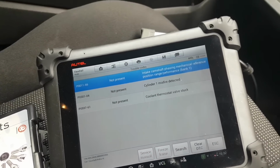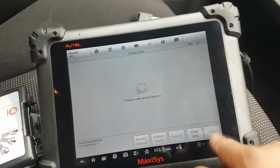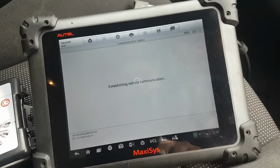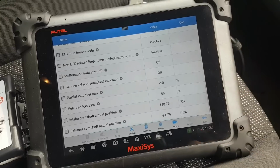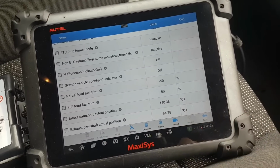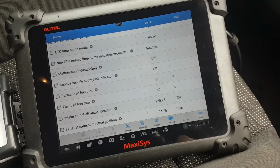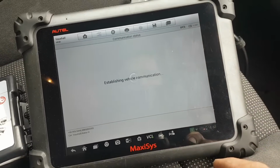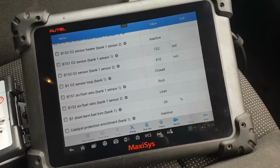Okay, these codes are not present at the moment, but let's face it, they were not always present. Let me see what it's doing. I think it's additional data, list 3. I don't think this is right. It's pretty much where it was before, isn't it? Minus 26.